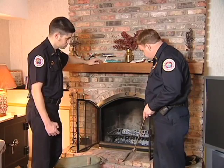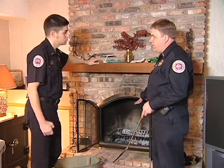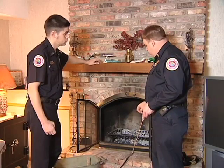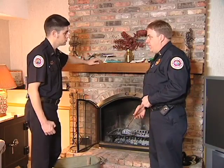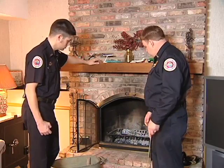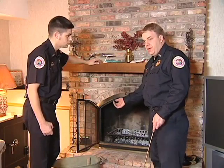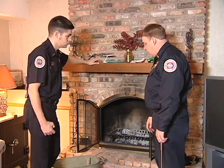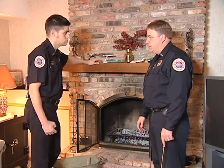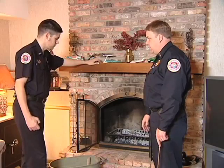Because these ashes can stay hot for up to 3 days. Most people think 24 hours is good enough. If you put it in a paper bag and a plastic garbage can, we're going to have a garage fire. Okay. So it's good to put it in a metal can, and we'll take that outside and let your ashes sit. And then after 3 days, you're probably good to throw them in the garbage can. Yep. You can get rid of them. Fantastic.